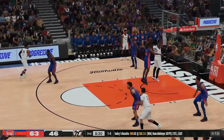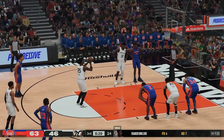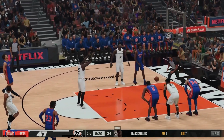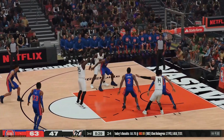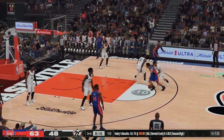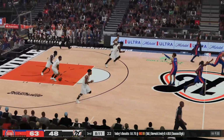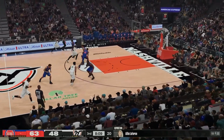Lowry with it now, defended by Kawhi, finds a good passing lane to feed Mullins on the inside. It's the first free throw. The second is also pure. Pick and roll. Cade just got that one to rim out.